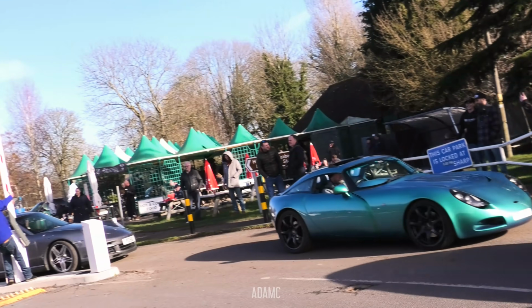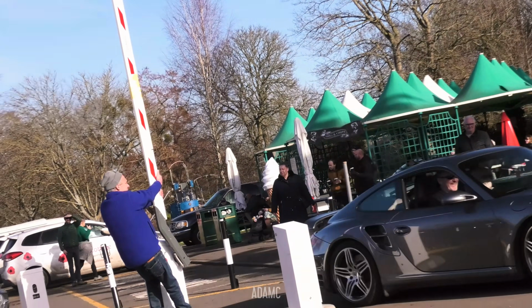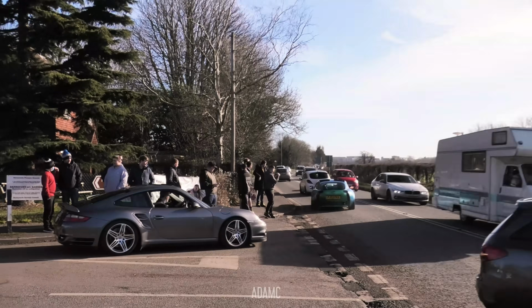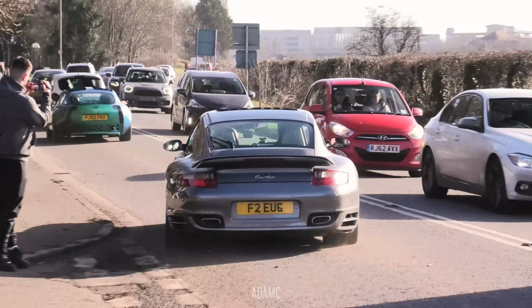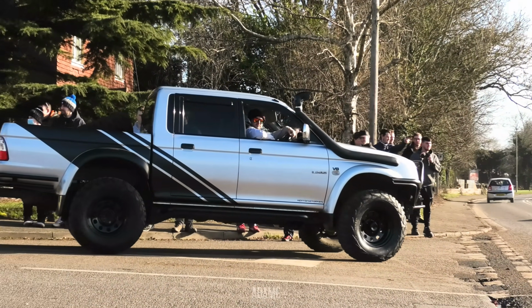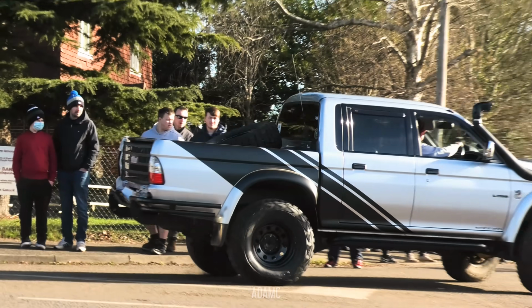So it's taking so long to get the cars out that some guy is just holding the barrier up permanently now. So we're going to get a quick flow of cars leaving. The T350, the 997 Turbo. We've got the lifted L200 with the V8 and the snorkel. Love the spare tyre in the bed as well.